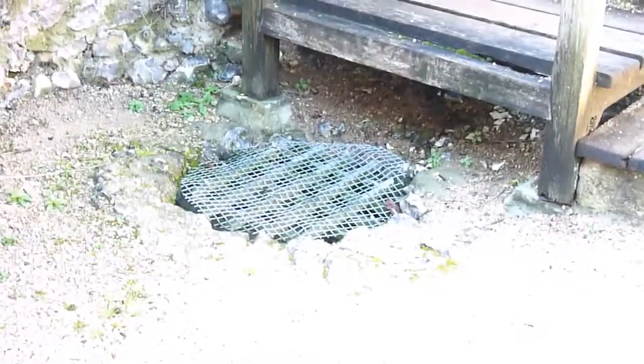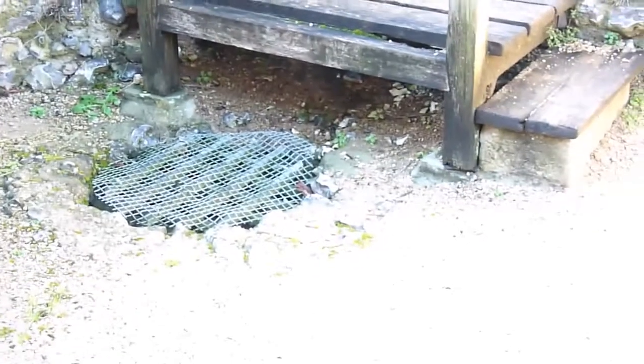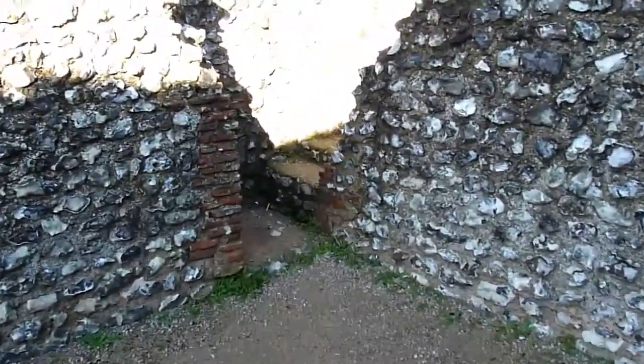The hole there, that was a toilet. There's three toilets in the castle. This is one of them, and they soak away into the moat and obviously get washed away in the river. And there in the corner is the actual entrance. Now remember, this is a basement, and this is the stairs to it.